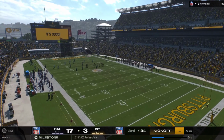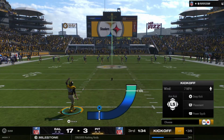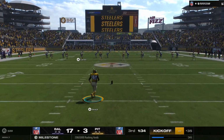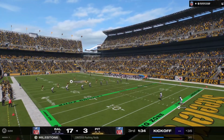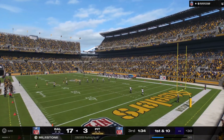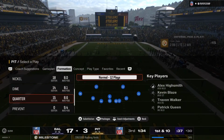It's 17-3. And when you find yourself down double digits, you don't want to make habit of settling for these field goals. It does allow them to chip away a little bit and cut into this deficit, but they've got to find a way to score touchdowns. The Ravens take over 1st and 10 at their own 30-yard line.